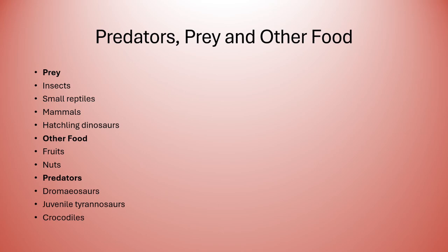It would also eat mammals. It would have eaten the mammals that were around at that point in time, and of course, it would also eat hatchling dinosaurs. So it would probably have eaten juvenile hadrosaurs, juvenile ceratopsians, you know, those sorts of things. Other types of food it would possibly eat are fruits and some nuts, occasionally some leaves, but it would more likely be eating fruits and nuts if it was an omnivore.